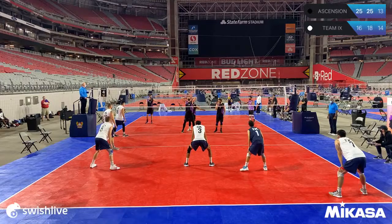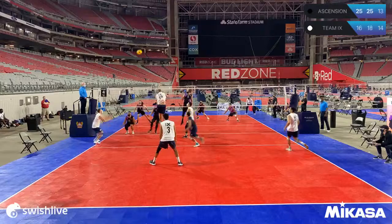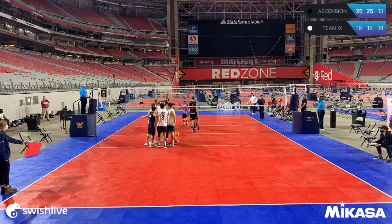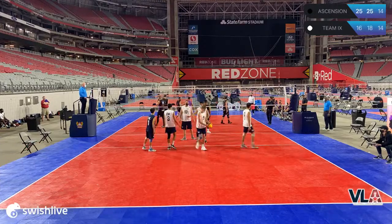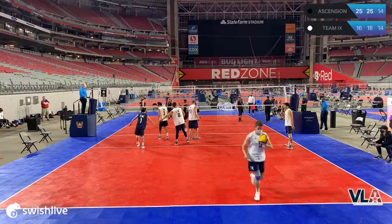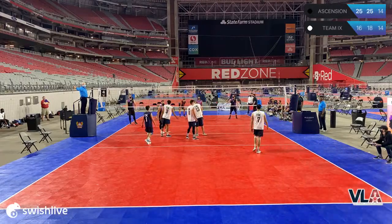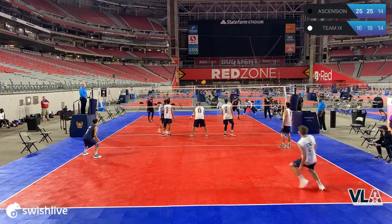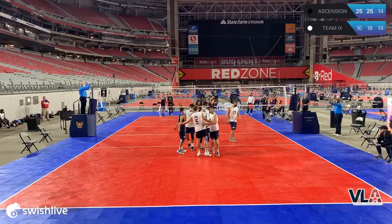Jesus once again. That's a good pass from Humes. Oh, a brilliant tip just over the top of the block of Hyapo. And Doherty can't make the read to get there fast enough. I love that off-speed choice. And now Mason back to the service line. Just out of bounds in the jump spinner that time from Humes.